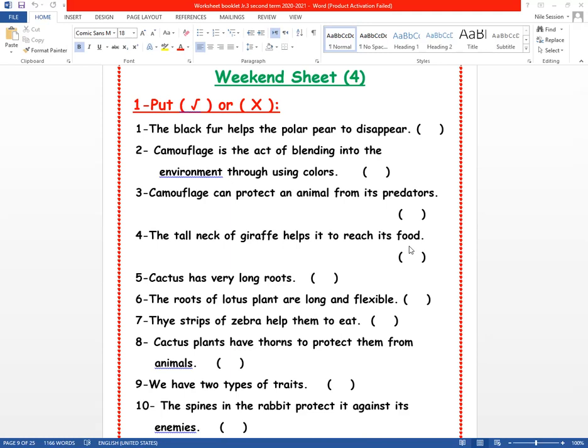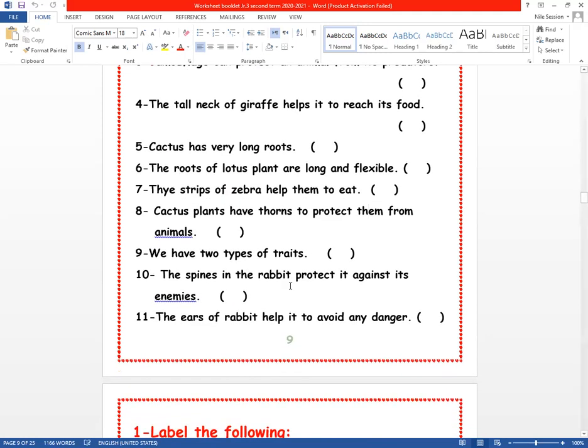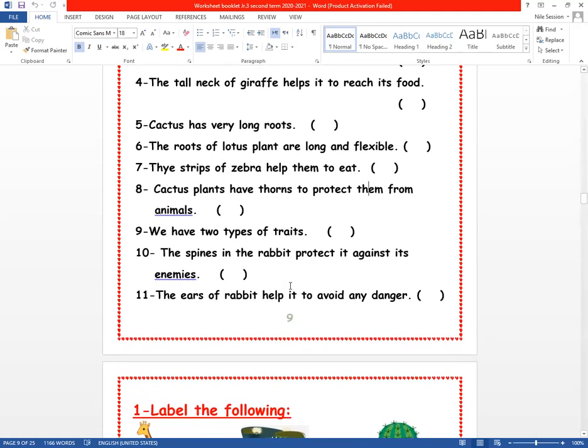Number 9. We have 2 types of traits. Yes, we have only 2 types of traits, inherited traits and not inherited traits. Number 10, the spines in the rabbit protect it against its enemies. No, it's wrong. Number 11, the ears of rabbit help it to avoid any danger. Right.